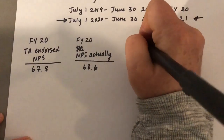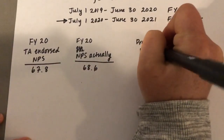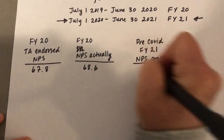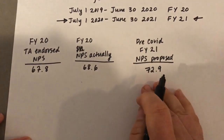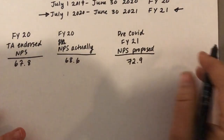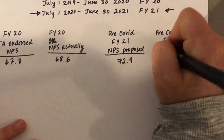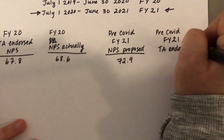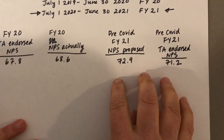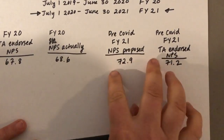Now in January, which we're calling pre-COVID, the budget process was underway for fiscal year 21, and Natick Public Schools proposed a budget of $72.9 million to provide services to students equivalent to what they provided in fiscal year 20. In that same budget season, pre-COVID, for fiscal year 21, the town administrator endorsed a budget for Natick Public Schools of $71.2 million. So back in January, before COVID hit, there was already a difference between what the school committee was looking at for numbers and what the town administrator was looking at. A difference of over $1 million.